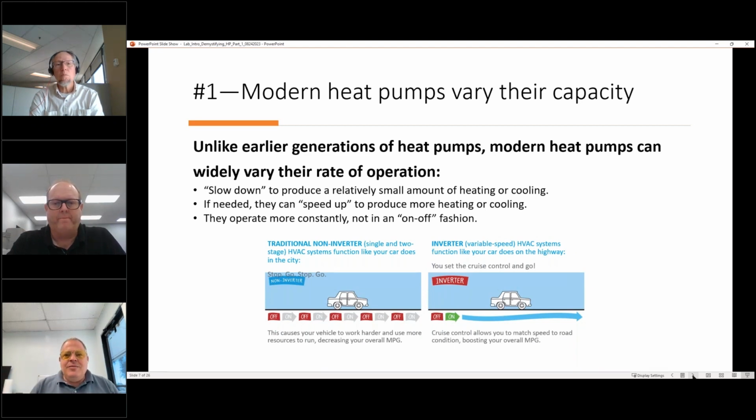So Chris, why don't you chime in here and give us some more examples? Yeah, so these modern heat pumps, and the magic of these inverter compressors in these systems, is that they can absolutely slow down to produce a relatively small amount of heating or cooling, but they can also ramp themselves up to produce a lot more when needed. We call it part load. If it doesn't need to make it, it can ramp itself down and make less, and most of the time it can get away with that. Really, these systems' whole mission in life is to maintain temperature.